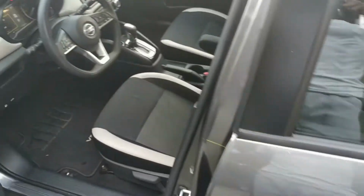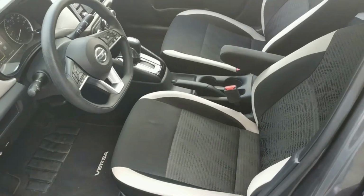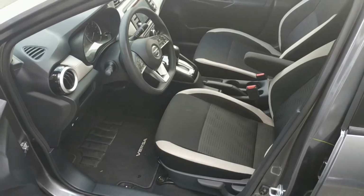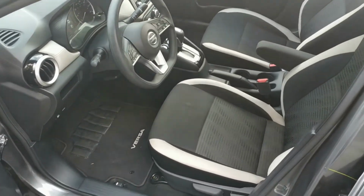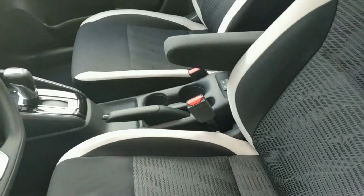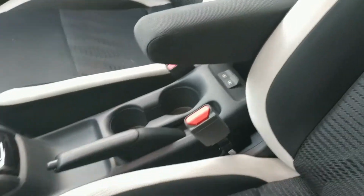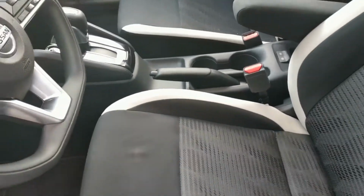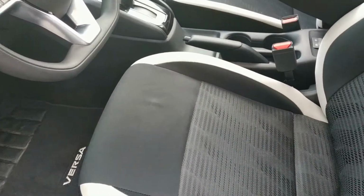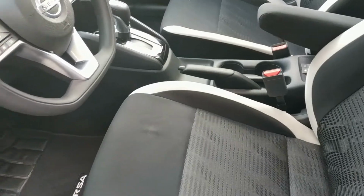But now, as far as seating position, I am 6'3". I can fit inside this car. I don't feel uncomfortable, but if it was to be on a long drive, one of the things that would make this car uncomfortable for me is that armrest. I don't like having just one single armrest. I'd rather have a center console, but you're not going to get that in a subcompact vehicle. Well, Nissan doesn't offer it, but other ones do. But this is still better than having a hard plastic armrest in the center.